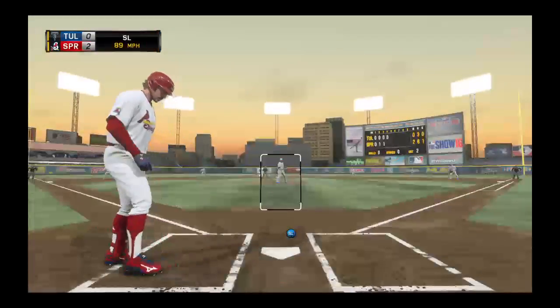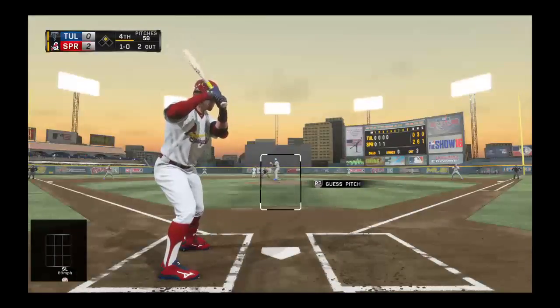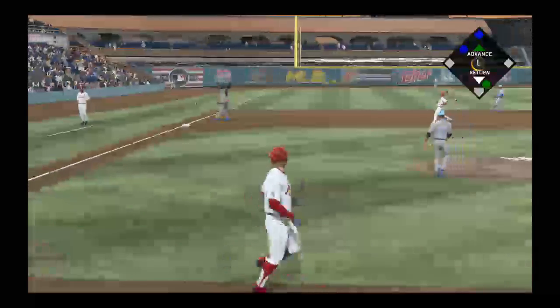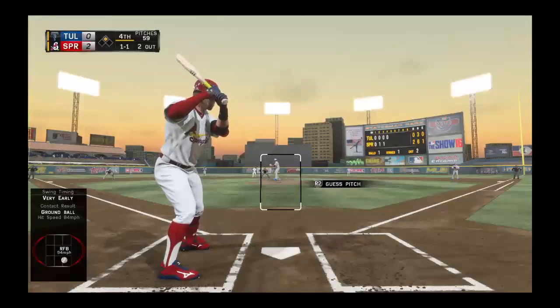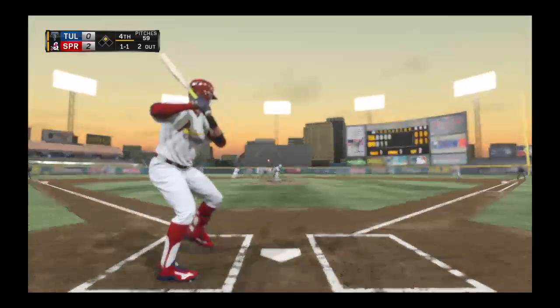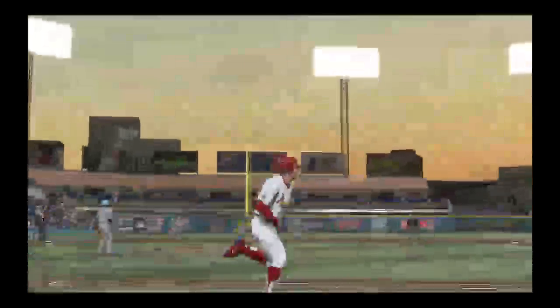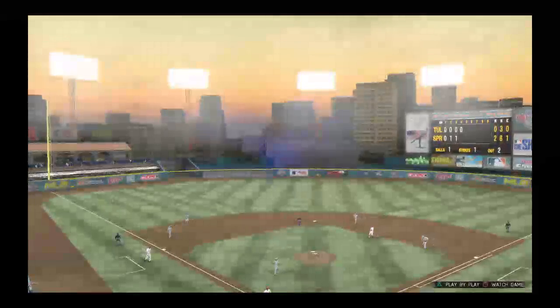And a slider's in the dirt as he lays off it for a ball. There we go. 2 out here and a runner at second. Down the third baseline, but a foul ball, 1-1. Comes with a slider there as it's lifted down the line in left. And he'll get there in plenty of time to put this one away, and that ends the inning.